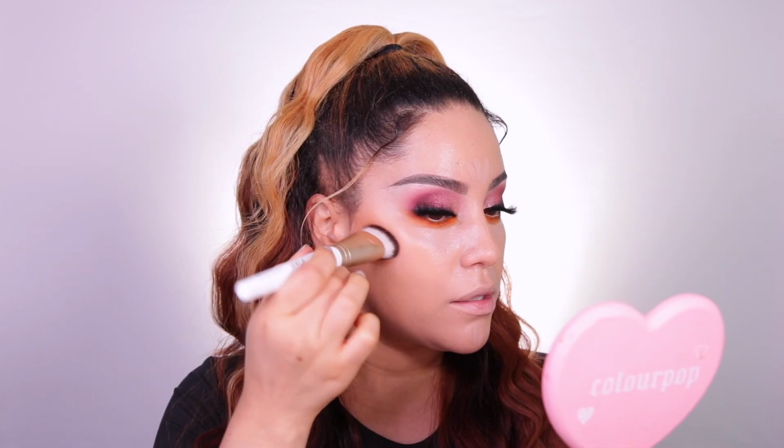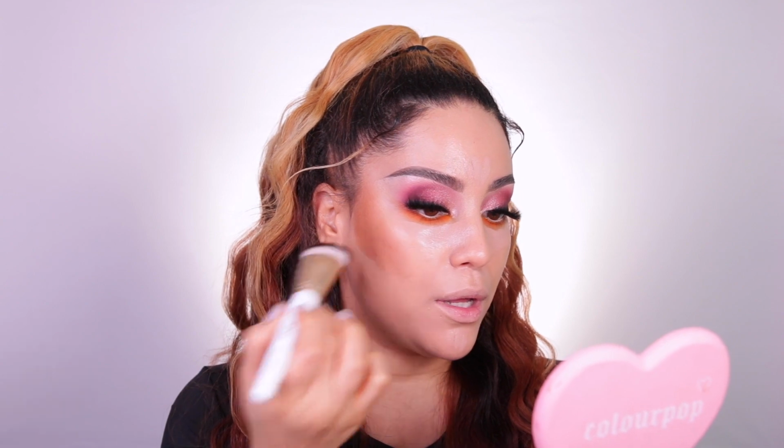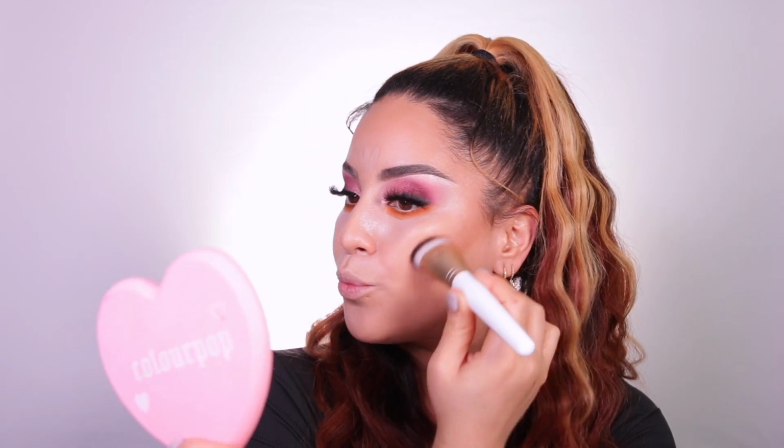Ooh, okay, let's see. This product is super pigmented, by the way. A little goes a long way. And I'm also gonna bring that to the temples just to warm up the face a bit more. But so far, you guys, I really like the brush, how it works and how easily it diffuses this product. Like, whoa, okay. And you can see how much more natural this side looks compared to this harsh one. But no worries, because we're going to go back and just blend everything out with a sponge.